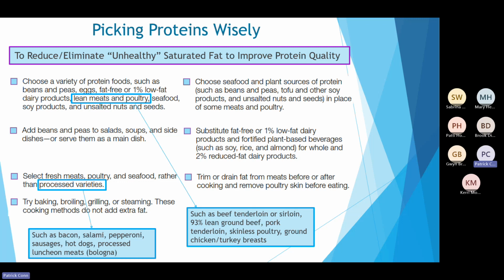All right, another way to reduce or eliminate unhealthy saturated fat to improve your protein quality is to select fresh meats, poultry, and seafood rather than processed varieties. Examples of that would be bacon, salami, pepperoni, sausages, hot dogs, and those processed luncheon meats like bologna. Okay. And then another way is to trim or drain fat from meats before or after cooking and remove poultry skin before eating.